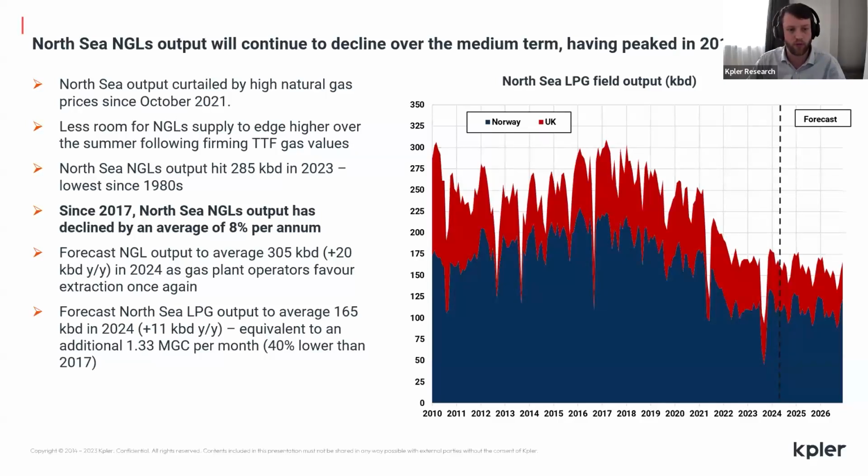Our call this year for the North Sea output is an 11 kbd increase, so a small uptick, but the trend over the next few years is that we expect it to slowly continue to decline. That basically means that Europe, in particular Northwest Europe, is going to become even more reliant on US barrels, particularly from Marcus Hook, to balance its demand requirements, which has been a trend for the last 3.5, 4 years now anyway. And we see that becoming even more acute over the next 12 months.